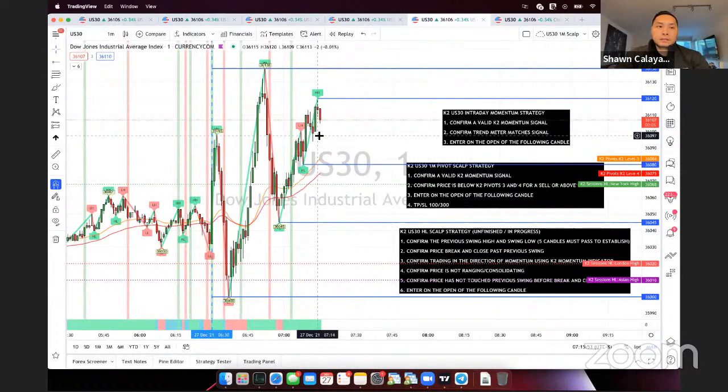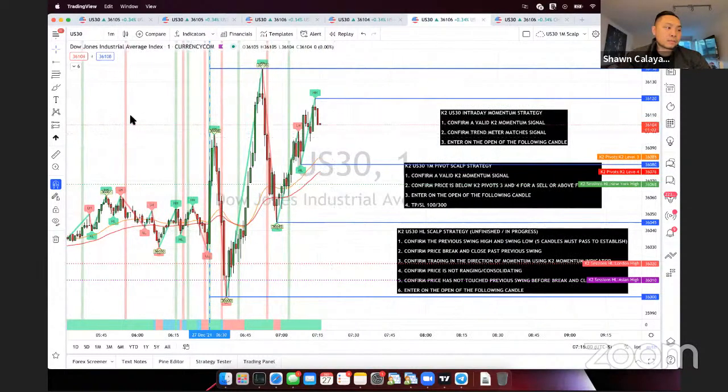All right, it's just a matter of patience at this point. Yeah, Johnson, momentum's getting really slow. Market's trying to slow down, guys. As you can see, it's getting close to 8.